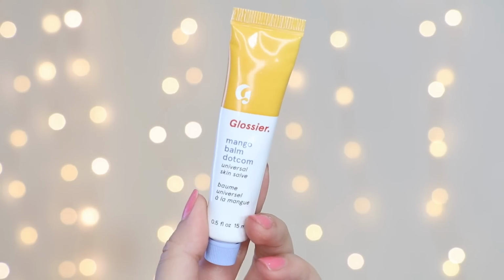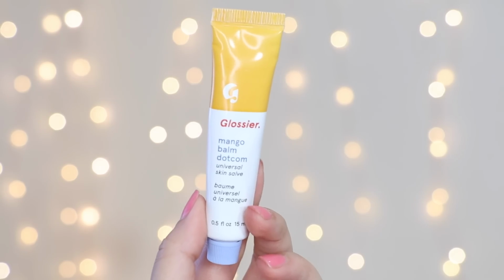Okay, let's talk about some lip stuff. The Glossier Mango Balm.com has been my go-to lip balm recently. I've been keeping this in my purse. I've also been using this on my cuticles because my nails are so freaking dry. Oh my gosh, I took the dip off of my nails. I had to file them down short because removing the dip made my nails so weak.